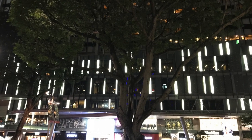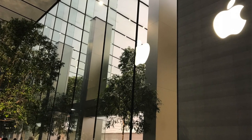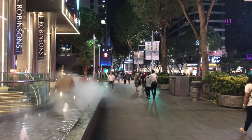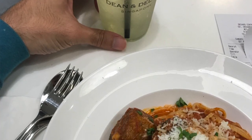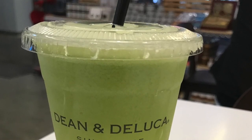So by the time I came out of the store, it was already dark, because it was already around 8 o'clock, I think 7:30, 8 o'clock. So I went back outside of the store and was looking for a place to eat, and I found a place to eat. I got some spaghetti meatballs, I think, and fresh apple juice. But I think the apple juice was a bit strong, but it was without sugar, but it was still quite sweet and a bit sour, I think.